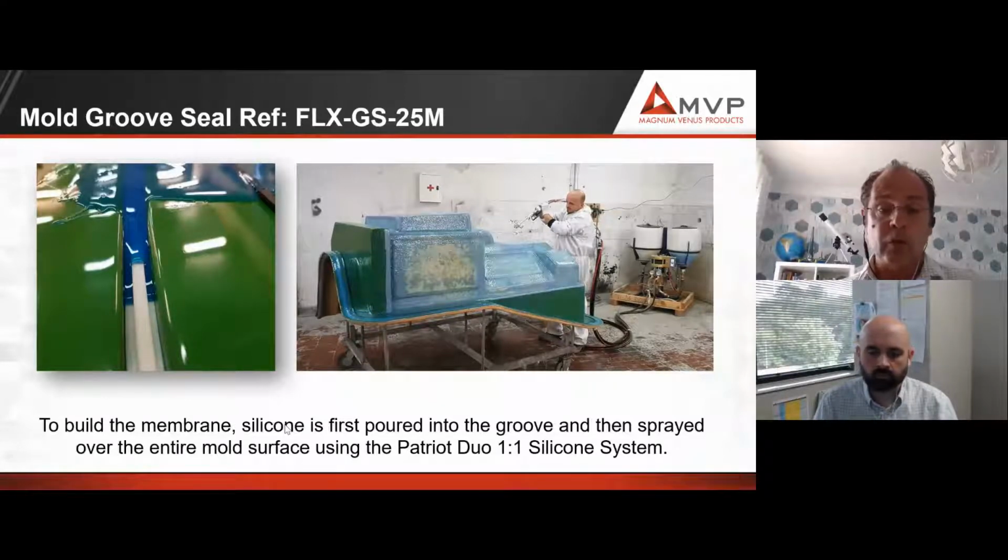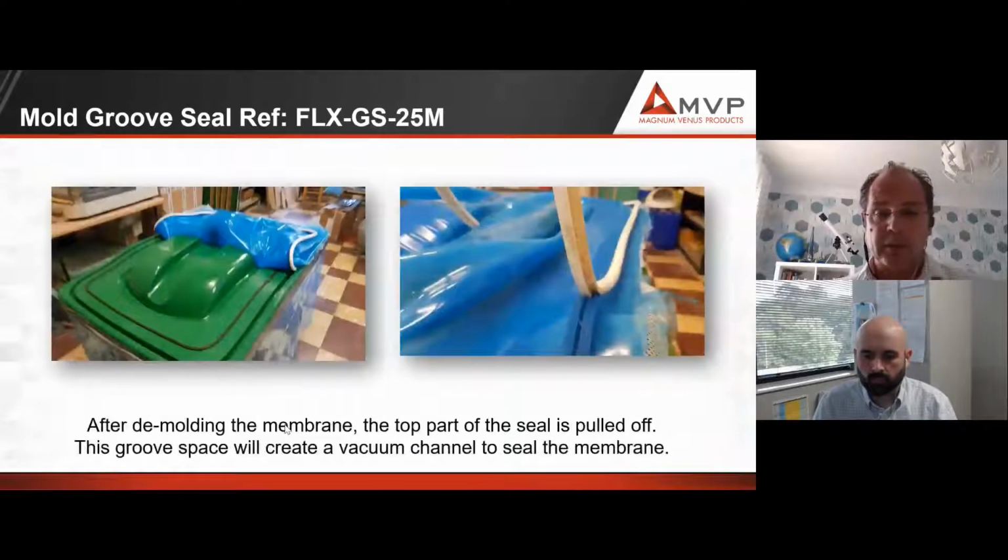With our machine, of course, we can spray and pour. And the big advantage of this machine is that it is big enough to go for big parts and not too big to go for small parts. It's a perfect design for it. So when we demold the membrane, we just have to remove the second part of the seal. In fact, that seal has created the vacuum channel that we need below the membrane. So it's very convenient, and that seal is completely reusable to produce a new membrane.